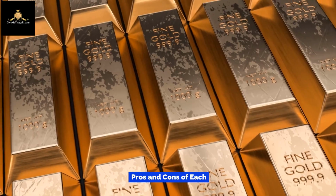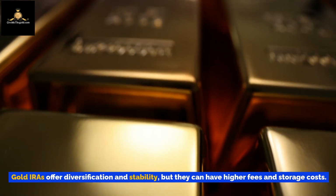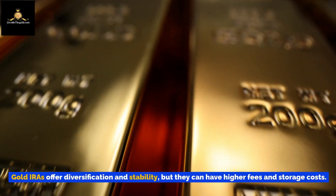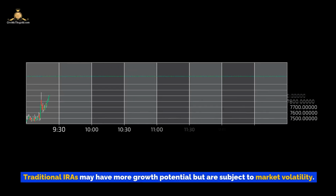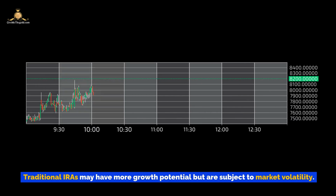Pros and cons of each. Gold IRAs offer diversification and stability, but they can have higher fees and storage costs. Traditional IRAs may have more growth potential, but are subject to market volatility.